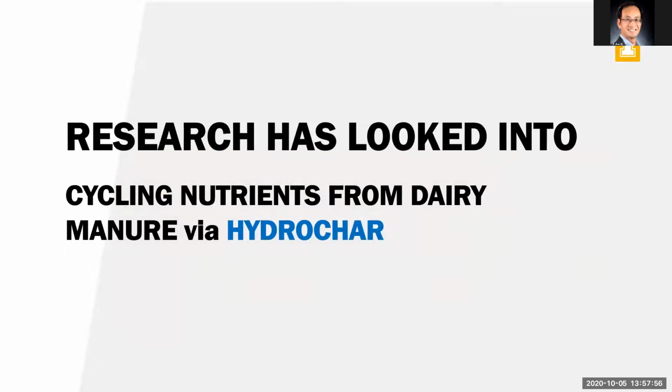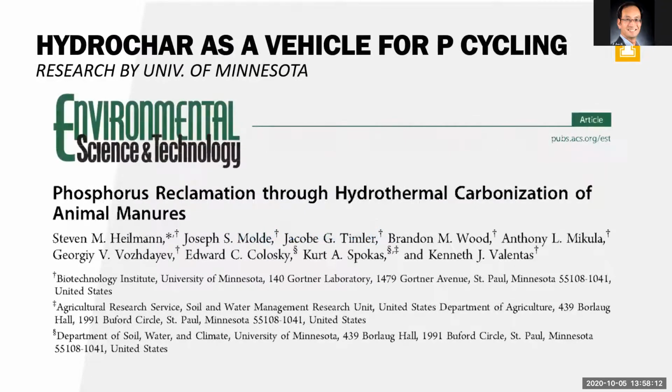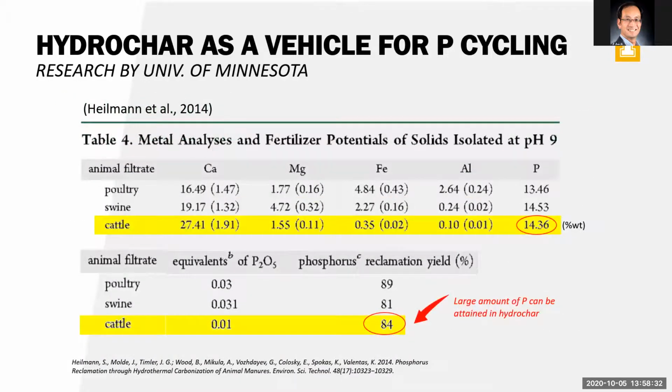Researchers have realized that and have taken action, researching the use of hydrochar as a vehicle to recycle nutrients, including phosphorus, from manure to cropland. The research group at the University of Minnesota has studied phosphorus reclamation by producing hydrochar through a thermochemical process called hydrothermal carbonization. The Minnesota group evaluated hydrochar's effectiveness in cycling phosphorus from different types of manure, including cattle. Their results showed that about 84% of the phosphorus can be obtained in cattle manure hydrochar.